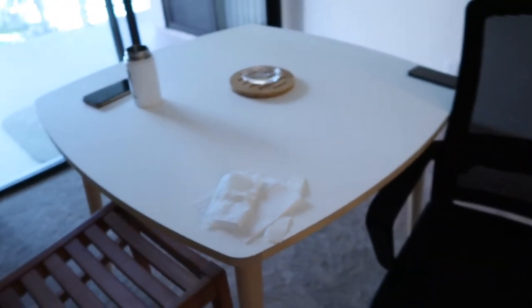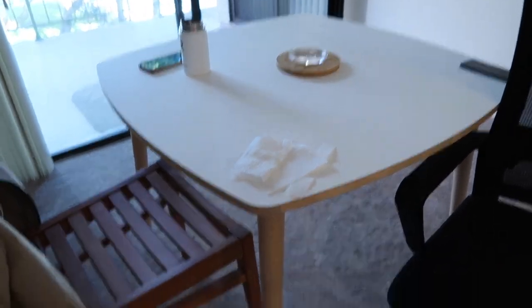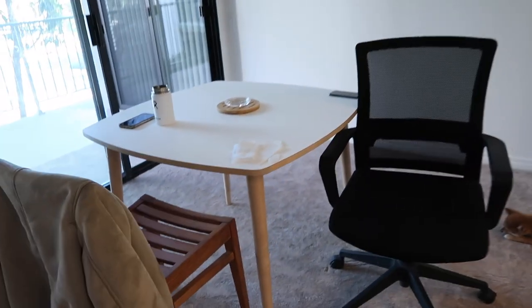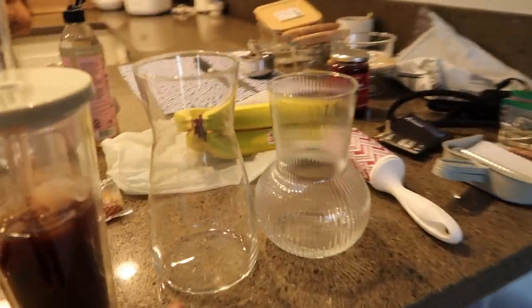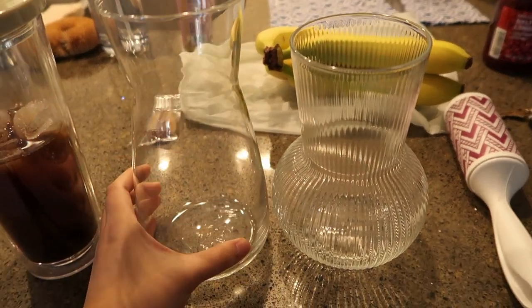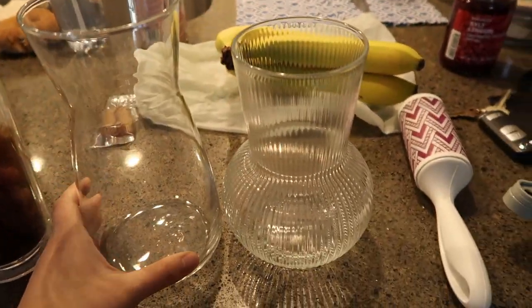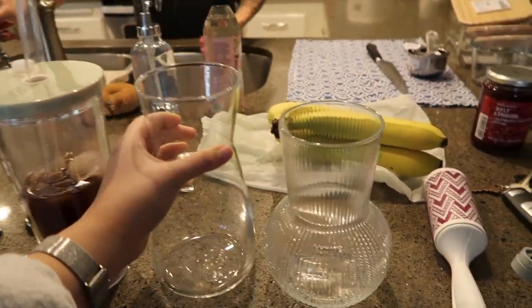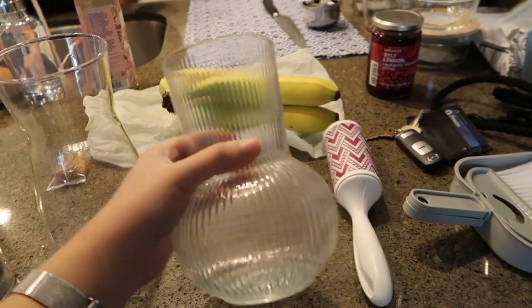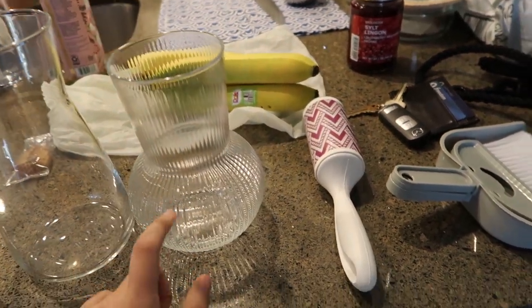And we're back from IKEA, and we actually got this really nice table. It's from the as-is section, but it's a really good size for this dining area. We still have to get matching chairs, but right now we're using this. And then we also got these two vases. Or this is a craft. We thought this was nice for flowers or for some kind of decoration.